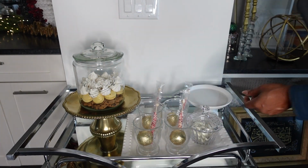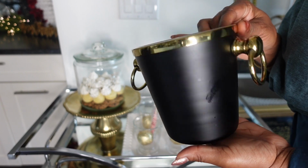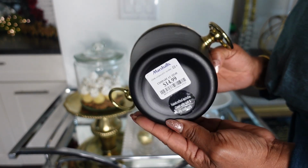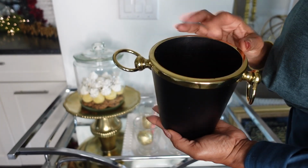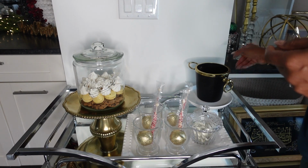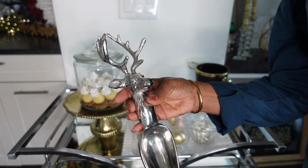I've had this riser cake stand for a while, but I did find this gorgeous black and gold tiny ice bucket from Marshall's. And here's where I'm just gonna house a scoop for the goodies and some baggies so our guests can take a treat home.